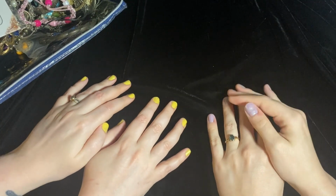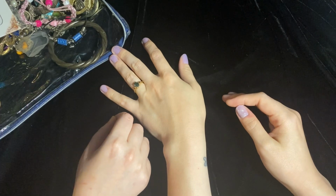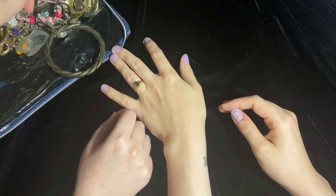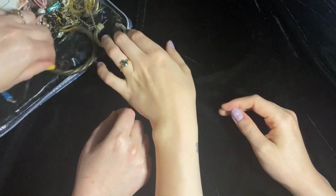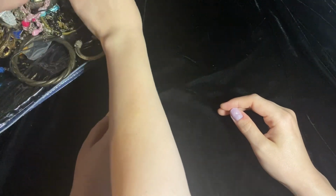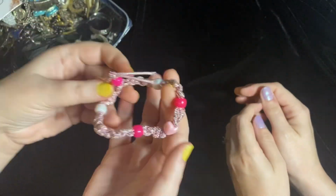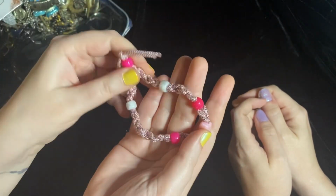Okay, so can you go first? Okay. Let's see. What have we got here? Sometimes when pulling things, you just gotta find something to pull. Oh, here we go. This looks like a paracord bracelet, I think.